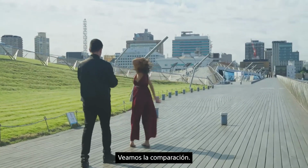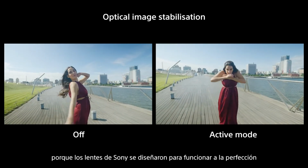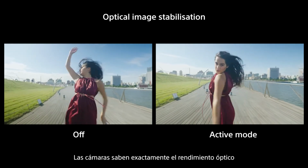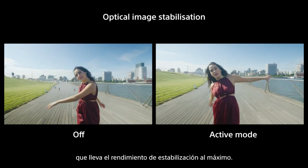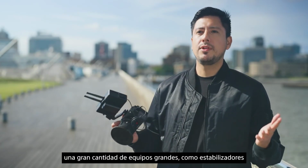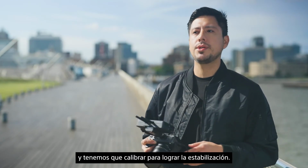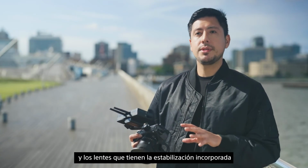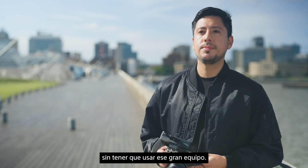Let's see the comparison. This level of compensation can only be achieved because Sony lenses were designed to work perfectly with Sony camera bodies. The cameras know the precise optical performance of Sony's E-mount lenses, which leads the stabilization performance to its maximum. Usually in video production, we have to use a lot of large gear, such as gimbals that are quite heavy and we have to calibrate to achieve stabilization. But with the combination of the Sony camera and the lens that has the built-in stabilization, we're able to achieve great results without having to use that large equipment.